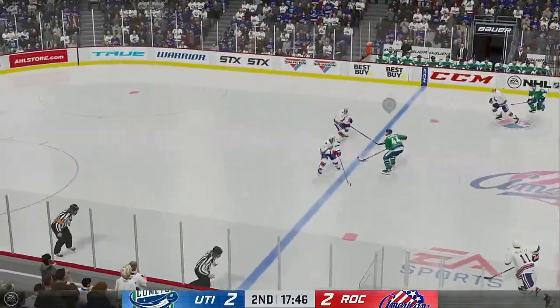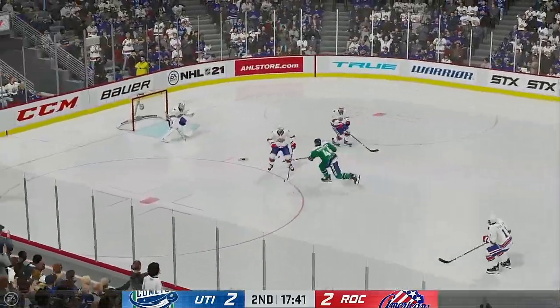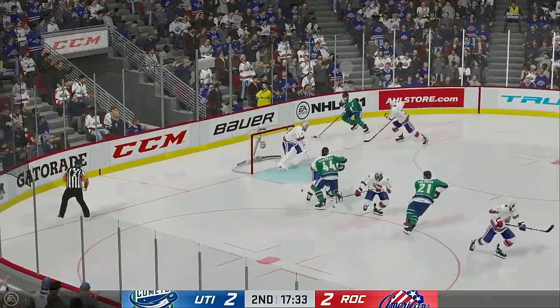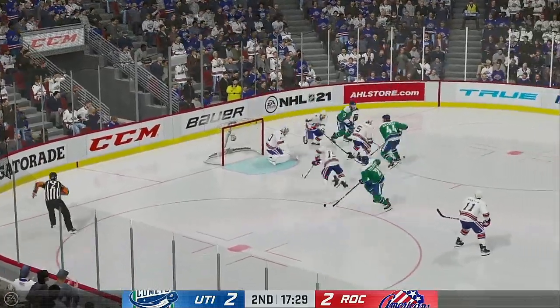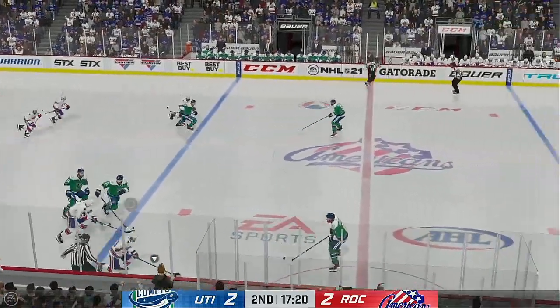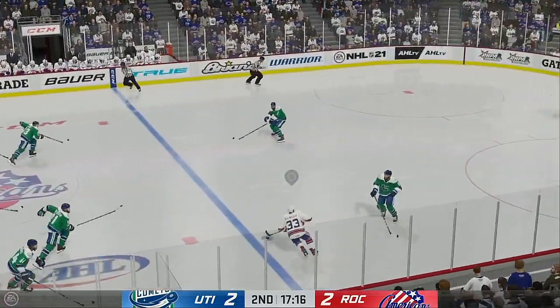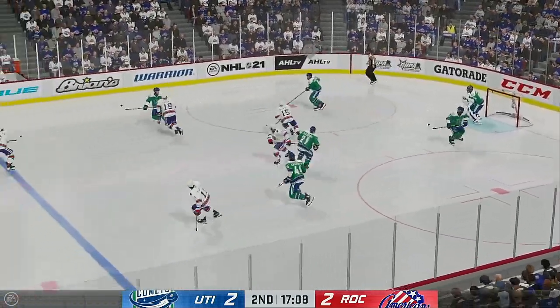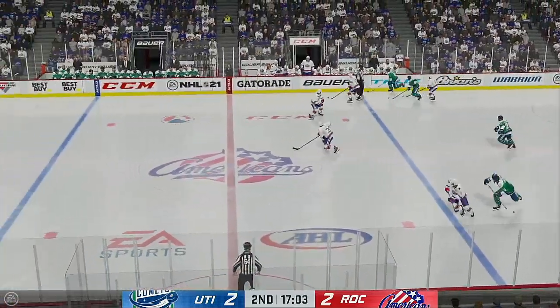Nice pass. Here's a shot. Stopped by the goaltender. Lumps the puck into the corner of the offensive zone. The Americans gain control of it. Here they come up along the wing. Shot in front. No room for that one to get through.